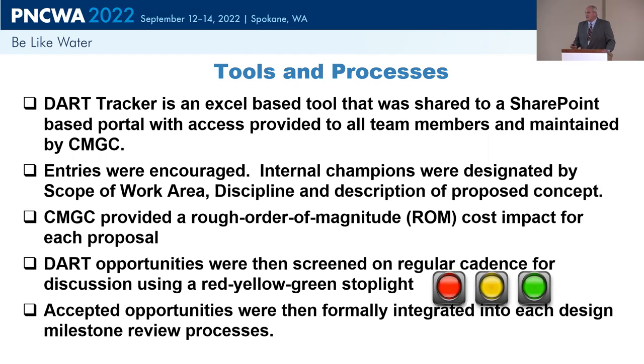And then as these ideas evolved from yellow to green, we worked back through the Jacobs team and got those design changes in. And the Jacobs team, just remarkable agility in being able to take these ideas, move them into the design, stay on track with meeting our design milestones, and really work with a dynamic process.